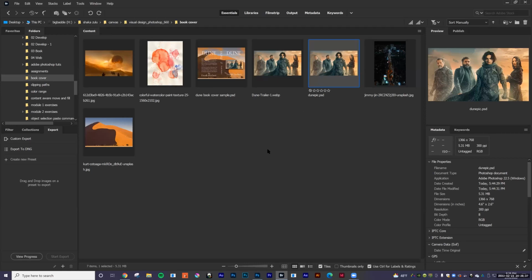I could double click and open it. Let's see if it'll let me open it. So I have a quick question about this. Isn't the image owned by whatever studio produced it? Yeah, so if I tried to sell my own copy of Dune, they would come after me. But I'm just doing this for demonstration purposes. I'm not going to print this. I'm not going to show this on the web. I'm just showing you. So you could use something else.